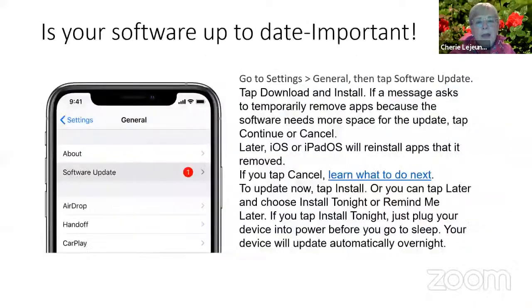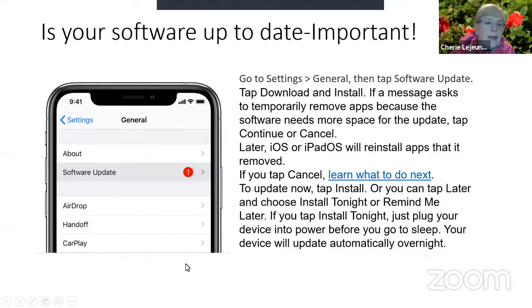Here's the number one thing I think a lot of people miss out on. And some of you do have older equipment. You might even have an iPhone 5s. There's nothing wrong with having older equipment as long as you keep your software up to date. You will know it because every time you look at the general settings, it's going to have that one on it. It might even have more than one, two, or three. So you click on that and you go to install and it should update.